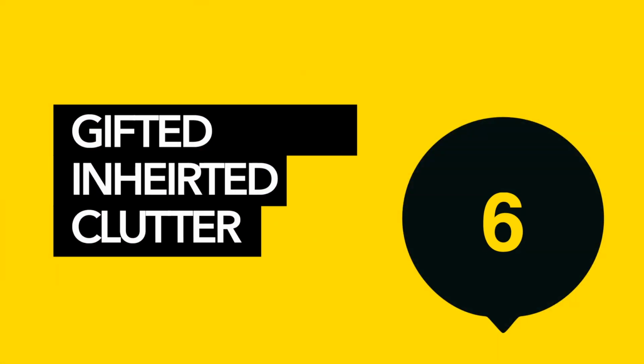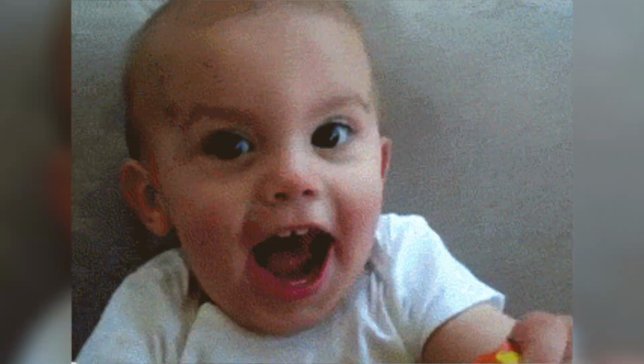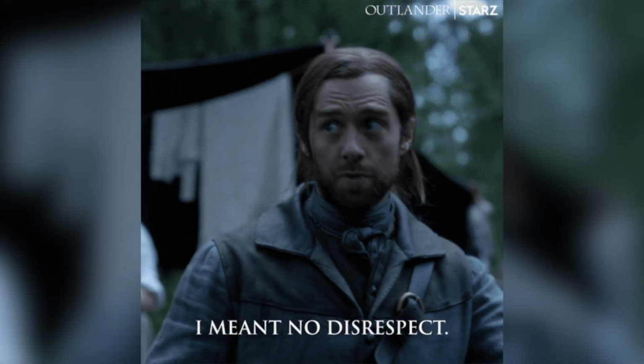Last up is gifted and inherited clutter. This can sort of mash with sentimental items. These are things that have been passed down to you from family members, things inherited from those who have passed, or gifts from family and friends. These items can be hard to part with because we don't want to disrespect anyone, either our family or the gift giver.